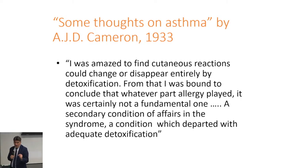But I want to finally leave you with this, because one of the things I do in my spare time is go around bookshops and find old books, medical books, particularly those around treatment. And this is one from 1933 called Some Thoughts on Asthma by a physician. He was a family physician in a town very close to where I grew up as a child, A.J.D. Cameron. And I want you to listen carefully. I was amazed to find cutaneous reactions could change or disappear entirely by detoxification. I'll come back to that in a second. For that, I was bound to conclude that whatever part allergy played, it was certainly not a fundamental one. Now, we now equate very often allergy equals asthma, which I think is also wrong, but he clearly realized it was more complicated.